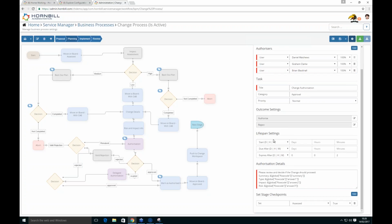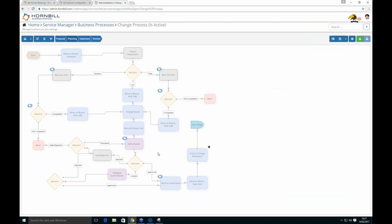Scrolling down, we can have lifespan settings, so this can expire after a certain amount of time, it's due after an amount of time, or it needs to start after a specific amount of time. We can pass variables through to this task, so potentially an IT manager might be out on the golf course, wouldn't be looking at the finer details of the request, but we can still give that authorization task enough information so that the IT manager on the golf course can still see everything he needs to make an informed decision. So lots and lots that we can do there.